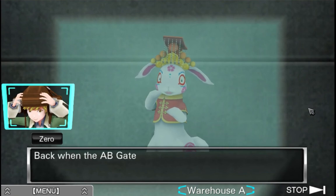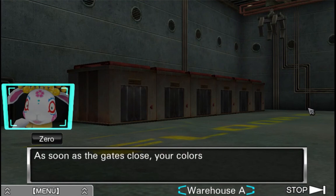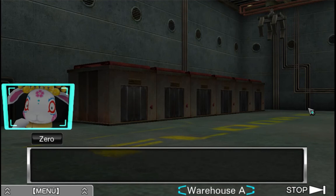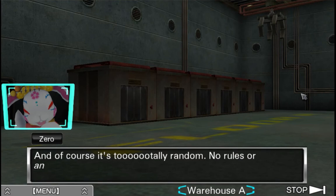Back when the AB gates closed. As soon as the gates close, your colors get all shuffled up automatically. The pair and solo assignments hop around a bit too. And of course, it's totally random. It's not! No rules or anything!